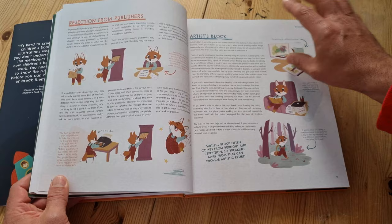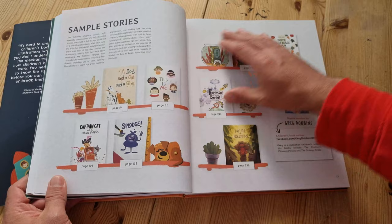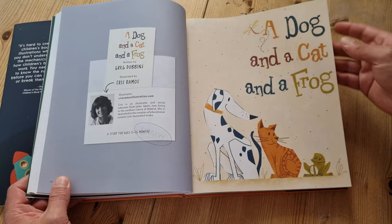And obviously, you're going to get it in more shop windows if you can find a publisher. Okay, how to deal with rejection. That's an important bit, isn't it? Because when you're starting out, you're probably going to encounter a bit of that. How do you bounce back? Artist block, what happens when you run out of ideas? Now we're into the sample stories section. As I mentioned, they're all written by Greg Dobbins. And I like the way they've laid this out on these bookshelves. That's nice. Let's just have a look through these.